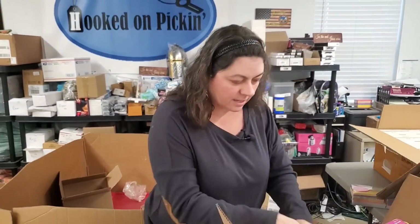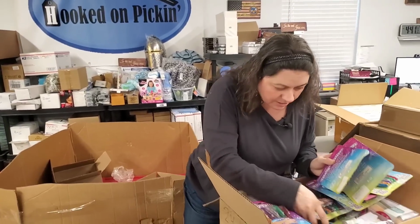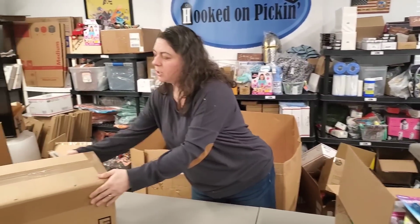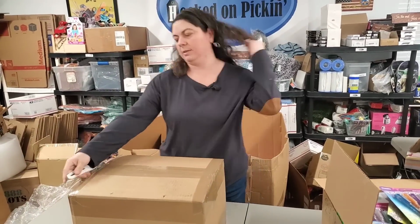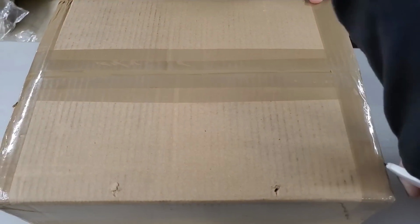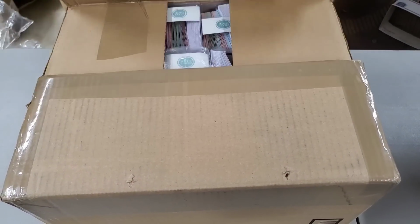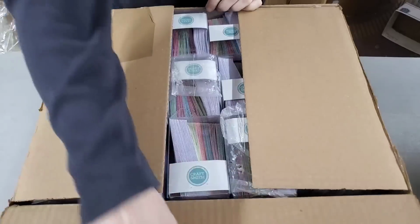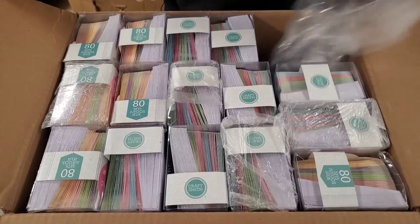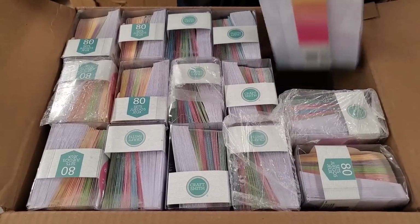Anytime we have, I think that's it in the box. Yeah, it's just the tattoo pens and the envelopes and cards. All right, what else is in here? Maybe more of the same, maybe something different. We'll see. Looks like more of the same. All right, so we have cornered the market on these envelope things.